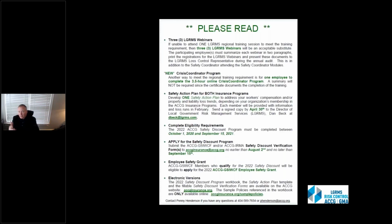But when we look within the brochure itself, this is basically the first page, and it really tells you some of the important things. We're going to cover these a few times within here, but the first one is the 3 LGRMS webinars and the crisis coordinator. As you are all aware, in 2021, COVID-19 was present, and because of that, we have really reduced our face-to-face contact to help reduce the spread of that. So we have not done any regional training.